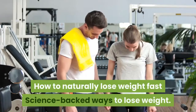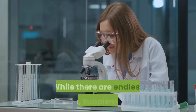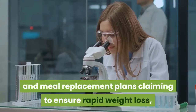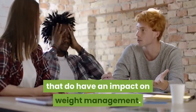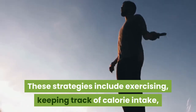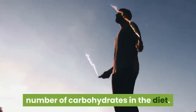How to naturally lose weight fast. Science-backed ways to lose weight. While there are endless diets, supplements, and meal replacement plans claiming to ensure rapid weight loss, most lack any scientific evidence. There are, however, some strategies backed by science that do have an impact on weight management. These strategies include exercising, keeping track of calorie intake, intermittent fasting, and reducing the number of carbohydrates in the diet.